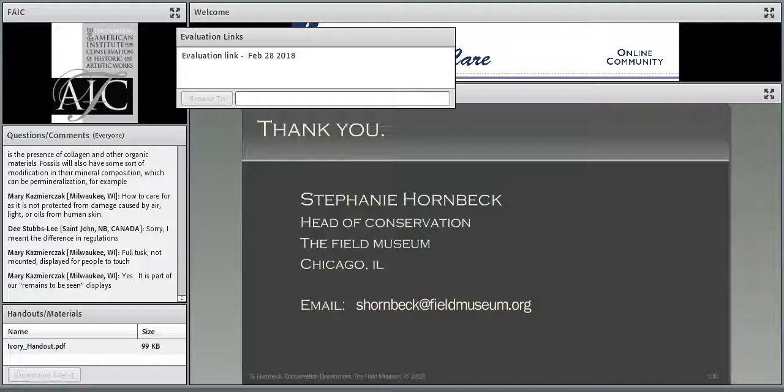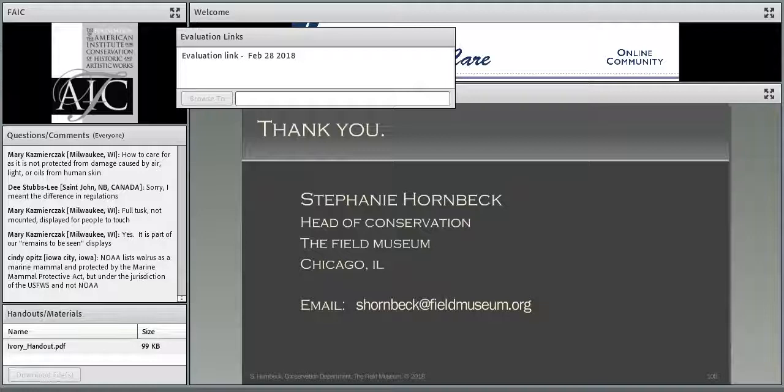Casey Donner said, is an uncarved tusk set on a pedestal with a thermometer inlaid into it considered worked ivory? If a hole has been drilled into the tusk to attach the thermometer, then that would technically be considered worked ivory. If the thermometer is adhered to the tusk or otherwise just resting on it, I would still consider it a tusk in its raw form.